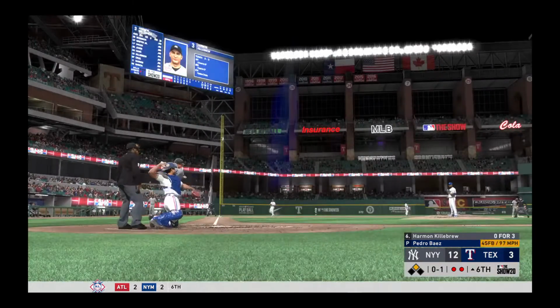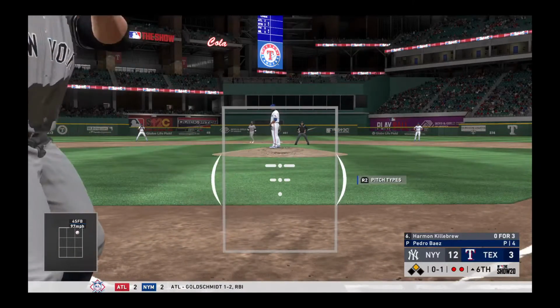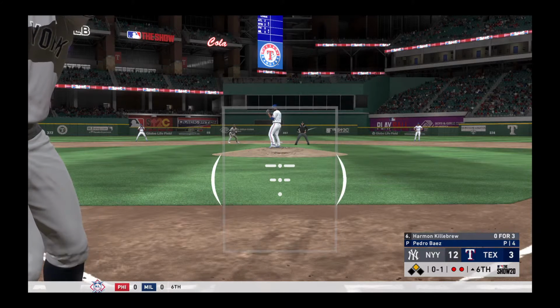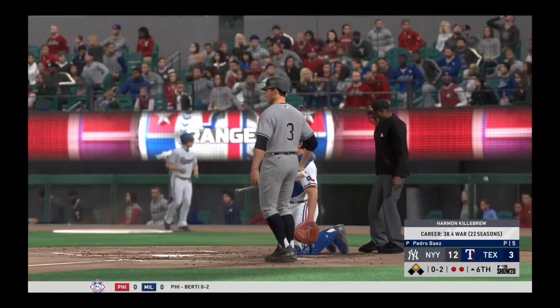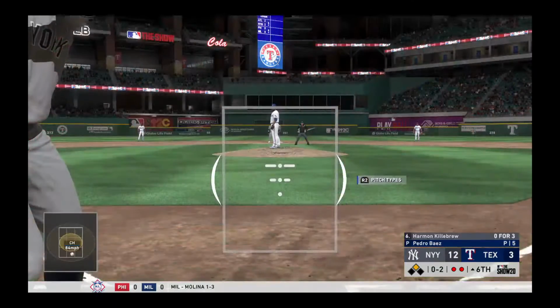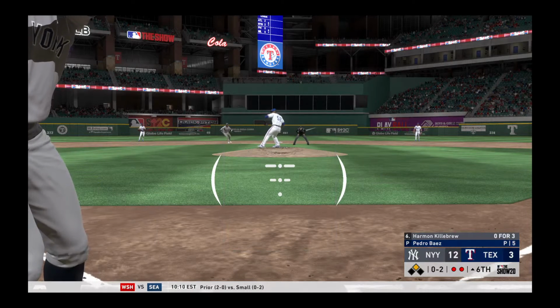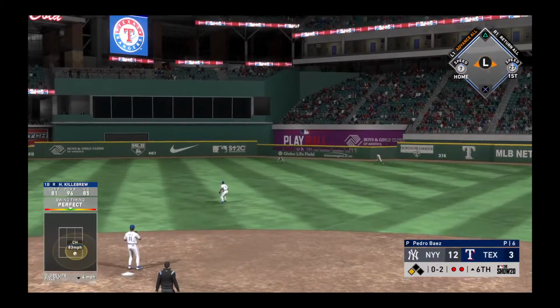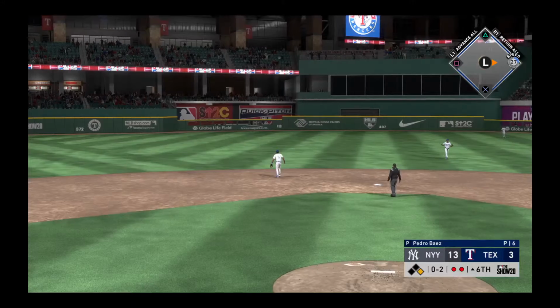Harmon Killebrew is in with 2 away now as he looks at a called strike 1. Looking at his lifetime numbers, Killebrew brings a batting average just a little over the 250 mark. The 0-1 on its way. Runner in scoring position at second with 2 down. Back up the middle and in for a base hit. In to score the runner from second.